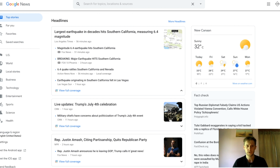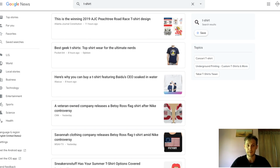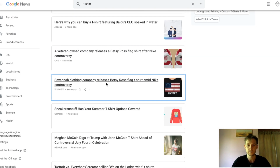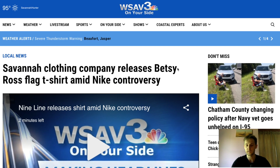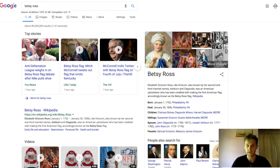One of the ways to do it is you go to Google News, and this is what I did yesterday. I threw in t-shirt to see where news articles might involve t-shirt things, and then I saw this controversy where Nike was going to release this old American flag called the Betsy Ross flag. So I was intrigued. I Googled it. I wrote Betsy Ross, 1 hour ago.